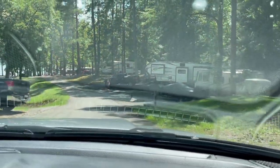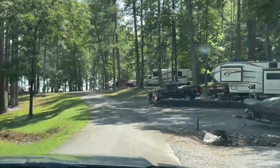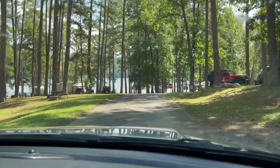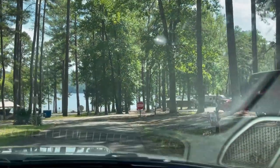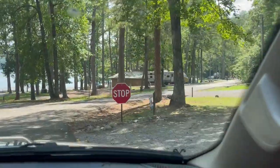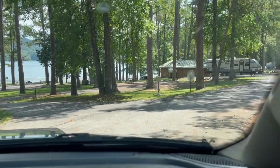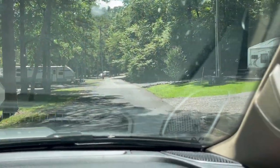Sorry, going over some speed bumps. The speed limit in here is 10 miles an hour. You can see Lake Gunnersville back there in the distance. This is a very quiet campground. Some of the sites are emptying out now. It is Sunday, so a lot of people have been leaving this morning. It's in September and we're camping.